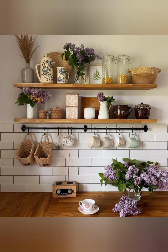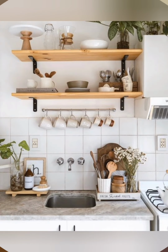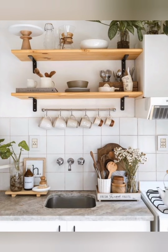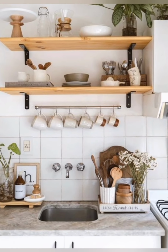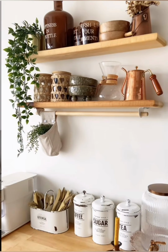Number 38. Vintage kitchen tools. Display vintage kitchen tools and gadgets such as rolling pins, wooden spoons, and antique scales as decorative accents on open shelves or countertops. These nostalgic pieces add charm and interest to the kitchen.